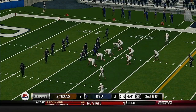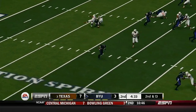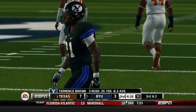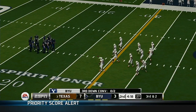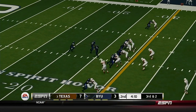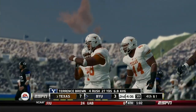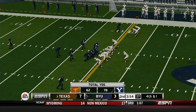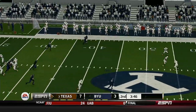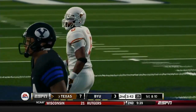Second and 13. Ball on their own 17. He's into the open field. And he's tackled at the 28. Michaels at the 29. Wallace back deep to return. So he got a little on that return. Well, Brad, early it looked like there was an opening there, but the seam closed quickly.